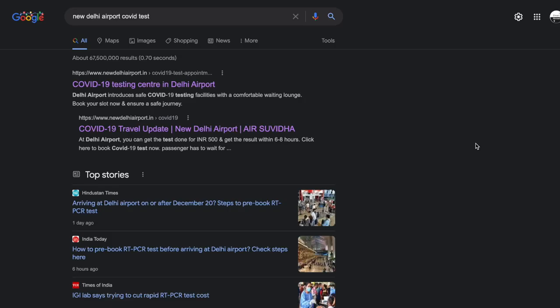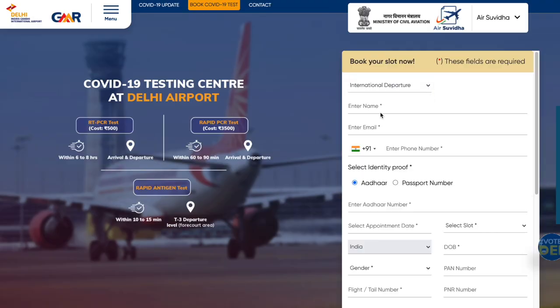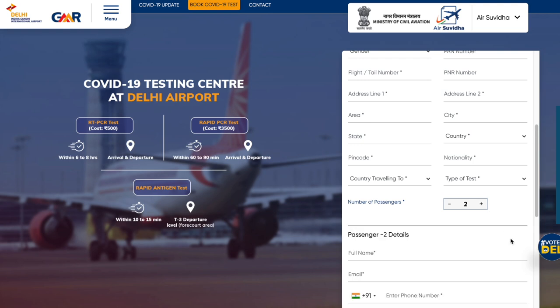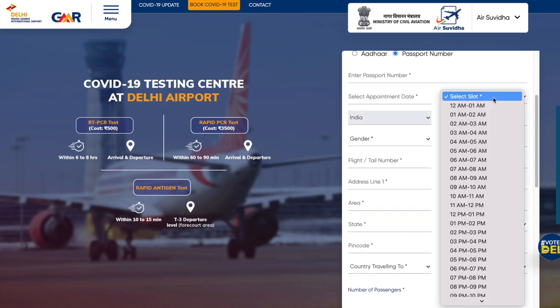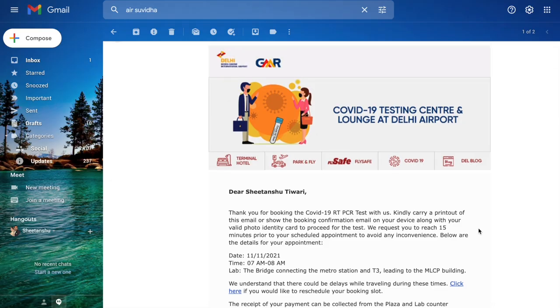So a very quick guide of how you can actually get your slot booked. Just go to Google and type New Delhi Airport COVID test. Click on the first link. It will ask you to select your travel type. You can select international departure. Here it would ask you for basic details like your name, email, phone number, details of your Aadhaar card or passport number, the country you're traveling to, and the type of test. If there are more than one people, then you can go on to fill the details of the other passengers as well. Of course, here you can select the date and time when you actually want to get tested. And whatever you select, you'll get a booking confirmation over the mail, something like this.